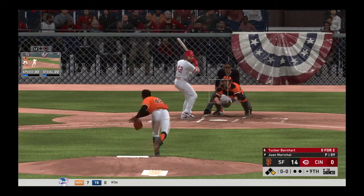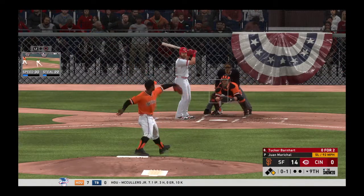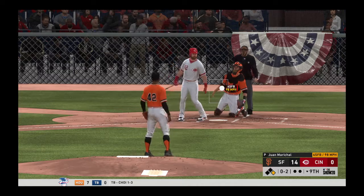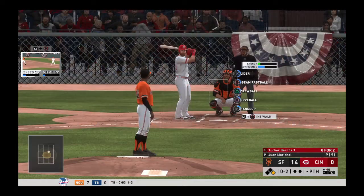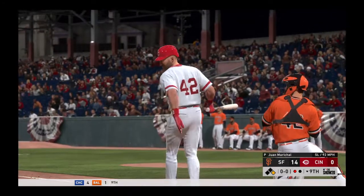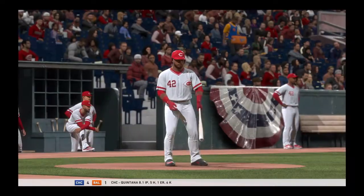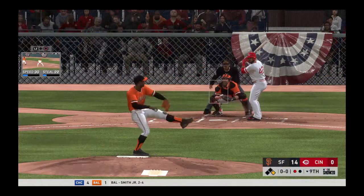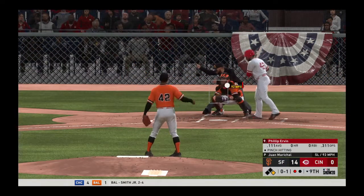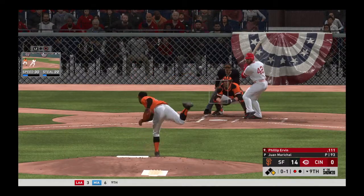At the plate now, Tucker Barnhart. He takes a look at a slider here that finds the zone for strike 1. He's hitless in his 2 at-bats so far. Struck him out. Strikeout number 16 thus far as he's had a whale of a ball game. Phillip Ervin will be summoned off the bench here as he'll pinch hit with a runner at first and 1 gone in the inning. No balls and a strike to count.